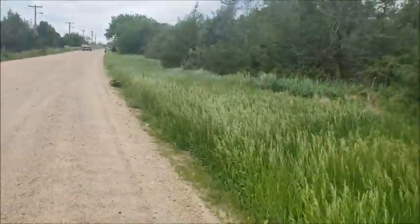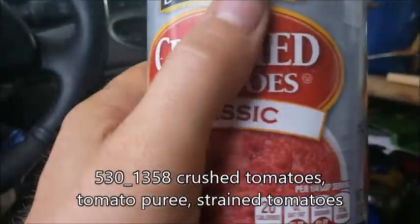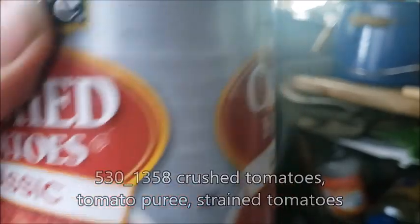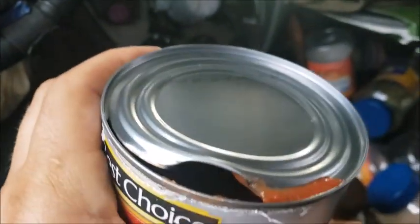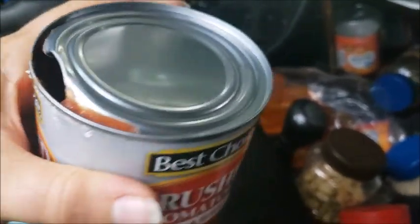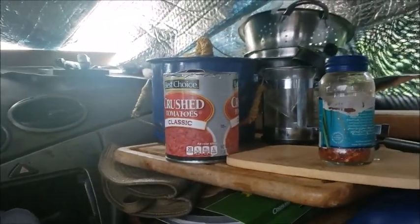I'm looking around. So crushed tomatoes might be a little bit chunkier than tomato sauce, but it's acceptable, mainly because there's no sodium added, no salt added. And this time I'm only opening up one end and I'll let it pour out slower. Because I put a little hole in the other side for one. It poured out too fast.